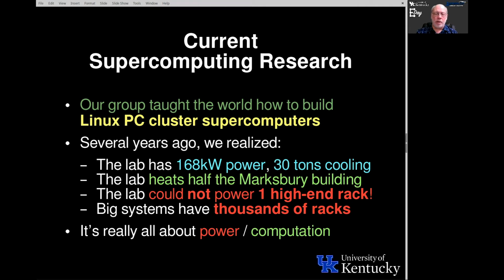The thing that's scary about all of this is that high-end supercomputing has gotten so large scale now that all of the facilities that we have in that Marksbury 108 machine room could not power 1 high-end rack on a top-of-the-line modern supercomputer. Big systems aren't just 1 rack either. There are thousands of those racks. So I had the horrible little realization about 3 or 4 years ago that I'm sort of indirectly responsible for more greenhouse gases than anyone I know. It was never our intent that people would scale these machines up to these ridiculous sizes, but that's what happened.